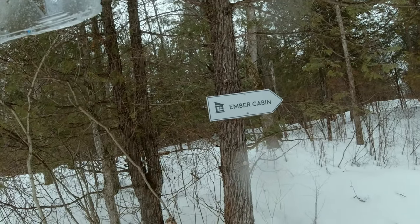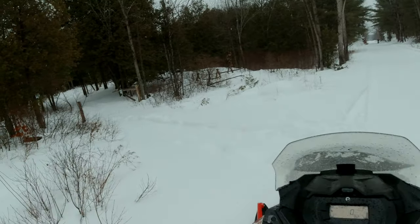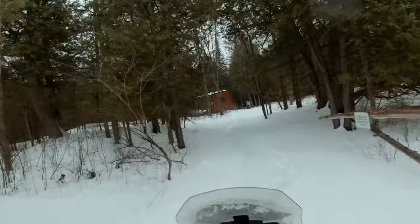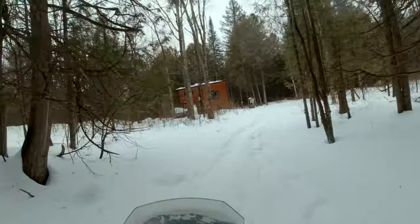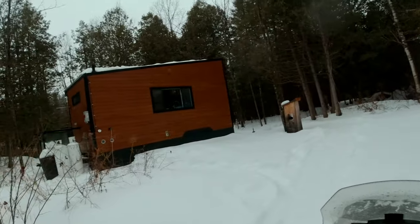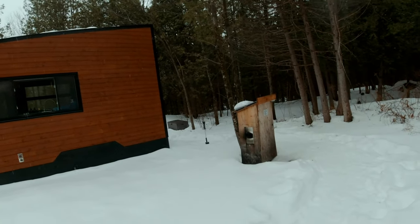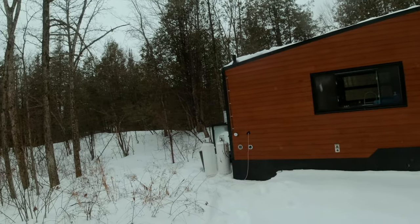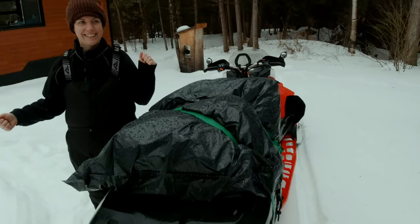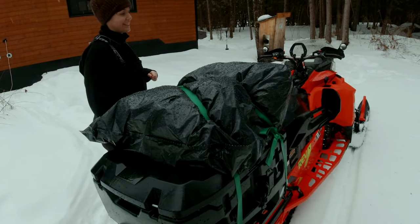This one we're at here is called the Ember Cabin. All right, so we made it here, so we'll unpack and, whoa, just fell through the snow here. Yeah, we'll unpack and show you how much stuff we can fit on this machine, which is quite a beast.